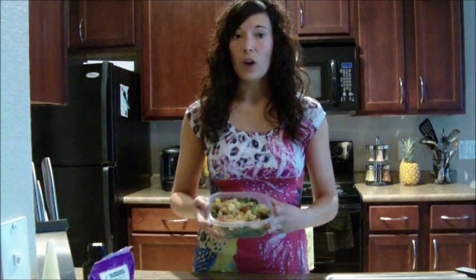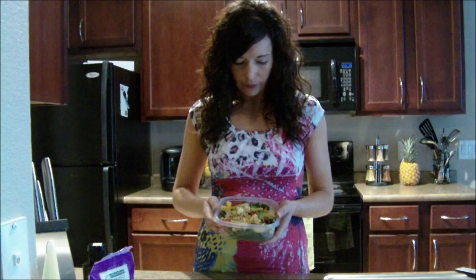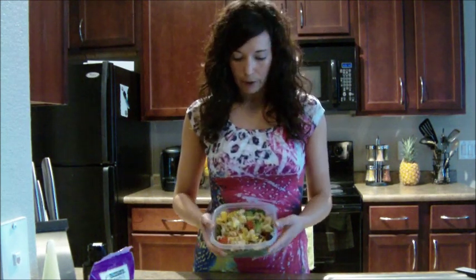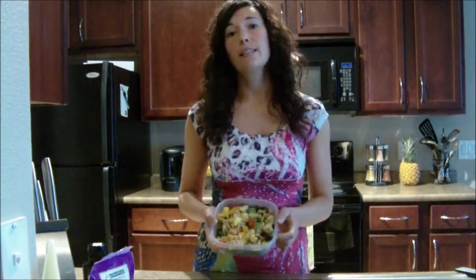But what I want you to be thinking about is how you can make your salad flavorful with all the other ingredients in it. This is a salad I'm taking to work today, and I don't have any dressing on this. The only thing I have on it is some lemon juice. I'll season it with black pepper and sea salt, and really there's so much flavor in this, it is delicious. You wouldn't even know that there isn't dressing on it. I guarantee this tastes better than a typical salad with ranch dressing on it.